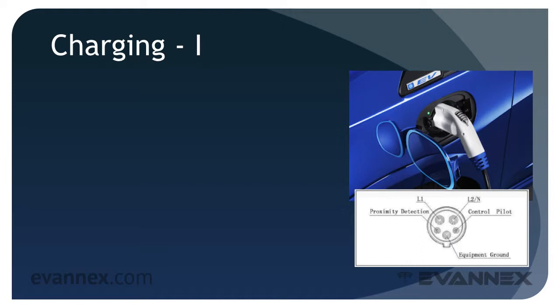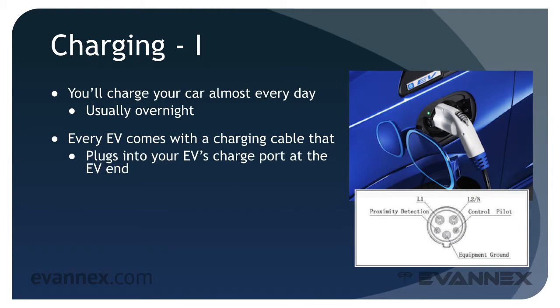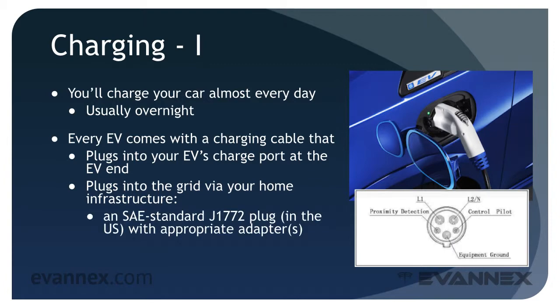First, a few general comments. You'll charge your car almost every day, usually overnight. But as I mentioned, to get that done, you'll need to create your own home charging infrastructure. Every EV comes with a charging cable that plugs into your EV's charge point at the EV end and into the grid via your home infrastructure. That connection can be an SAE standard J1772 plug in the United States with appropriate adapters. As an aside, the Tesla Model S uses a special plug designed by Tesla Motors, or an external charging unit, what I referred to as electric vehicle service equipment, EVSE, from which you draw power for your EV. The EVSE uses a J1772 plug in most instances.